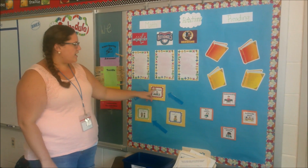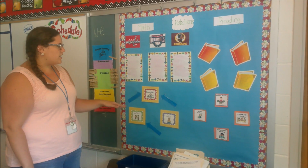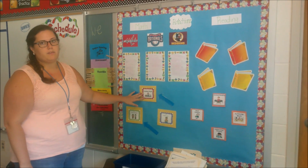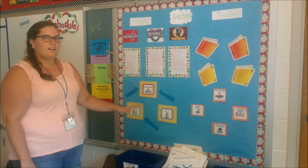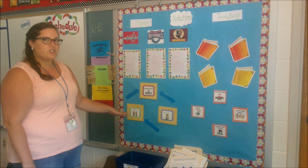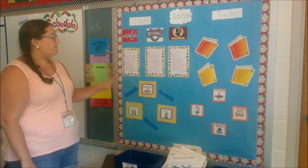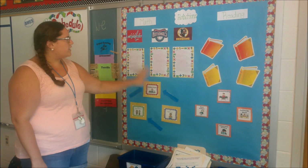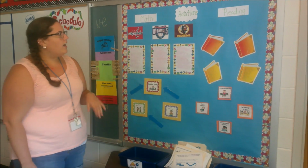And then right here, I just have the guided schedule, the rotation schedule. First, the students usually meet at the guided table. Afterwards, they do follow-up, and after follow-up, they usually go to Workstation. So this is just a visual for the students to have. And then I'll usually have little pictures here of each group of who is at which station.